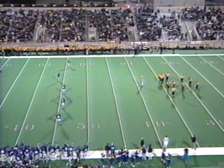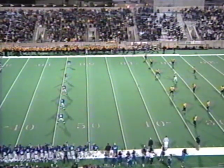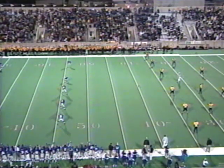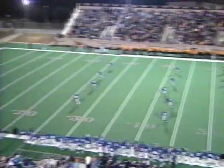And how many times he got the ball? 3 or 4? Yeah, 4. And the first series was 2 passes. And we go for 70 yards on 2 passes or whatever, and then on 3rd and long twice, we don't even hand it to Robertson.